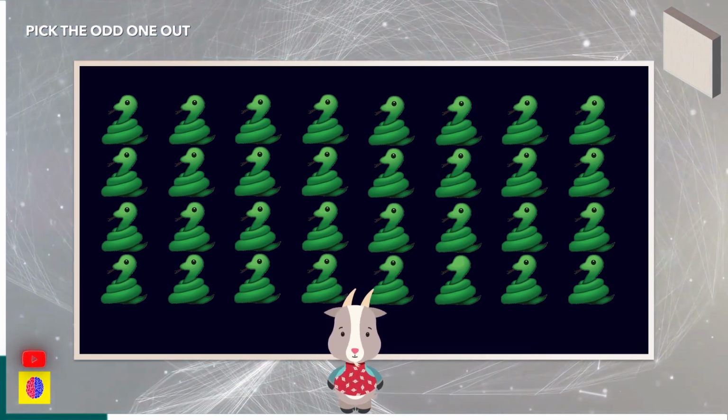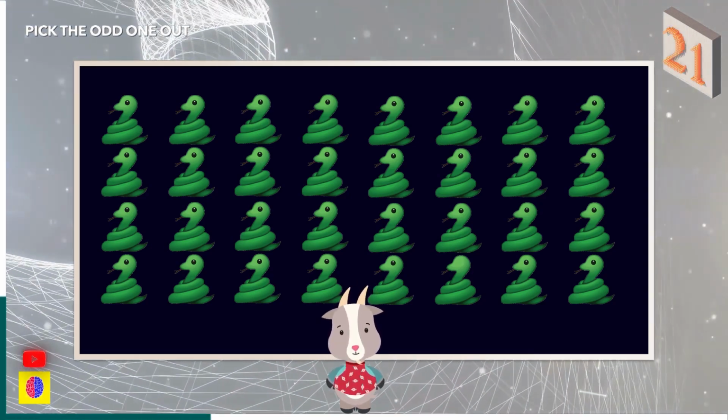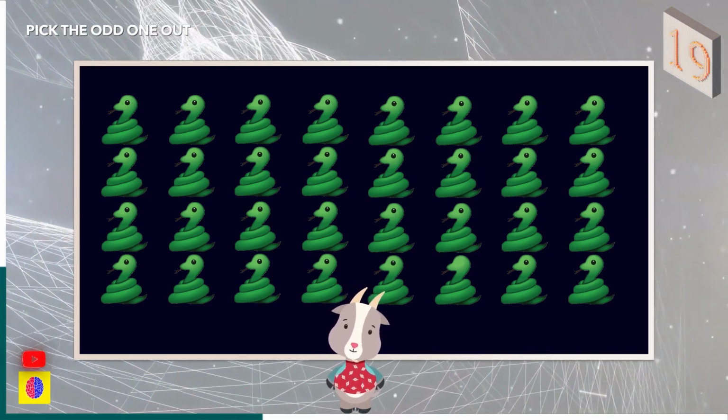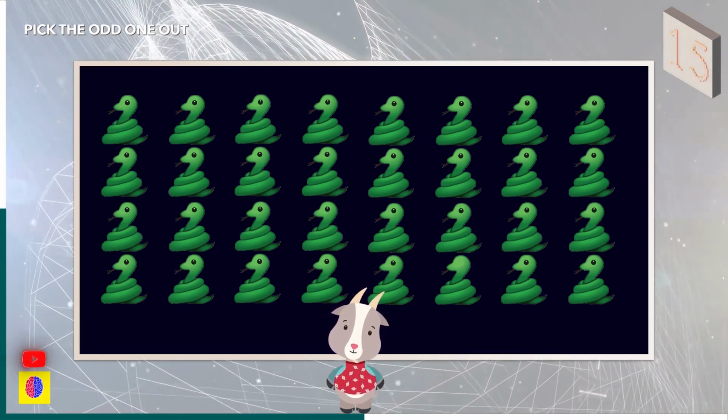Did you get the last question right? Let's keep going, everyone. Look at the cobra snake to find the difference. This one to me is actually easy. I found it already. I love it. I boost my score.